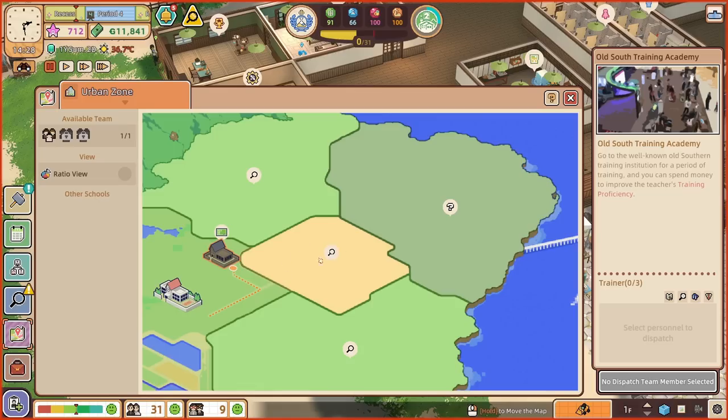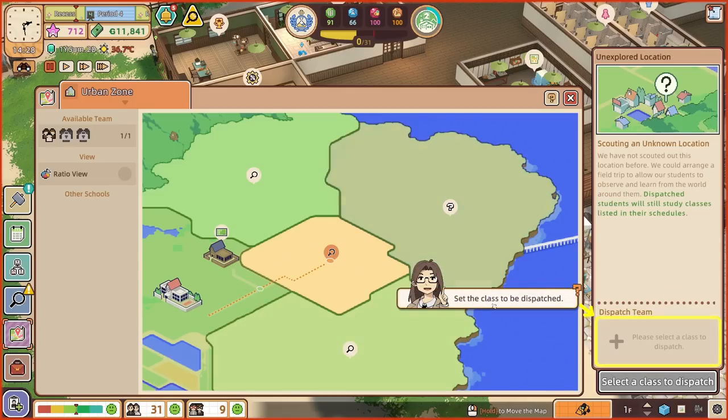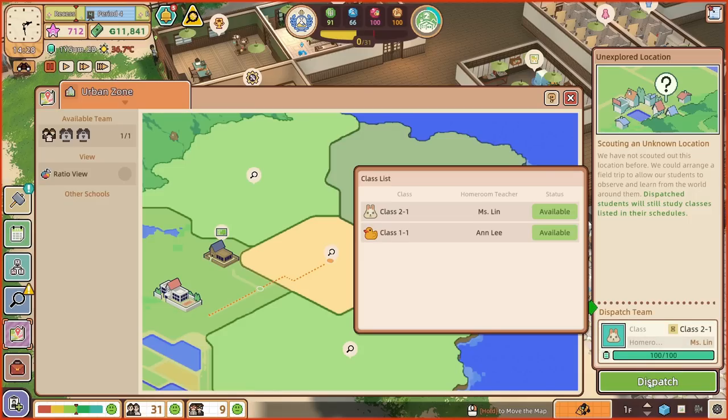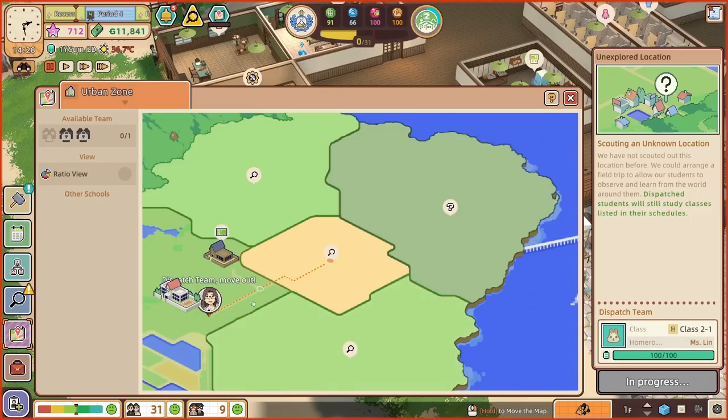Let's go to that nice region there then. Let's have a look around there. Set the class to be dispatched. Seeing as you're telling us how to do this, Ms. Lin, I think we should send you out. So there you go, Ms. Lin. You can go out. Dispatch you lot away. Dispatch team, move out.